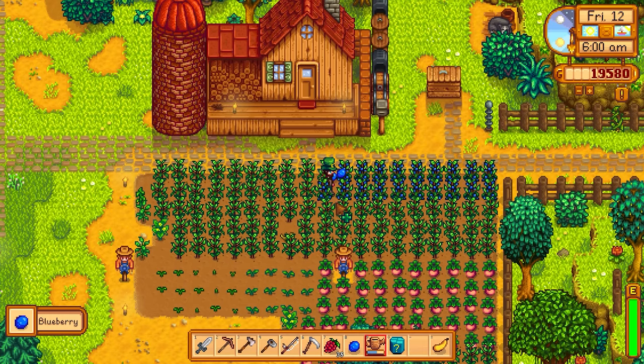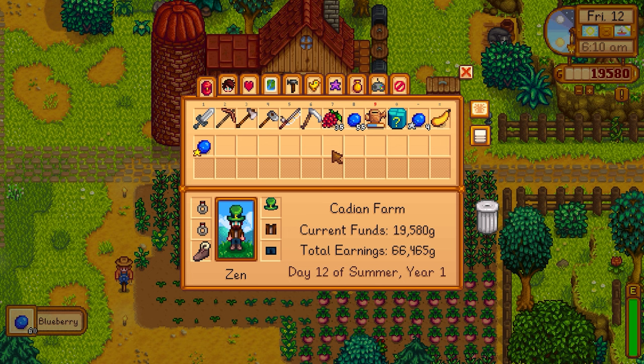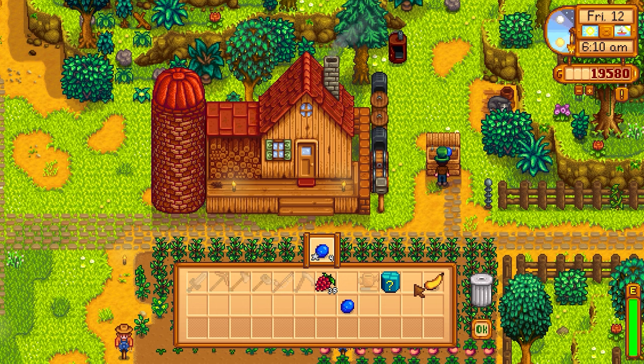Ooh, we got some blueberries already. We had the quick grow ones. Nice. Blueberries give you so much money. Oh my goodness. I love it. We also need the blueberries for the bundle, right? Let's check real quick. Yep. So we'll just keep one of those for this particular harvest. I'm going to sell the rest. Feels good. Okay. Time to water.